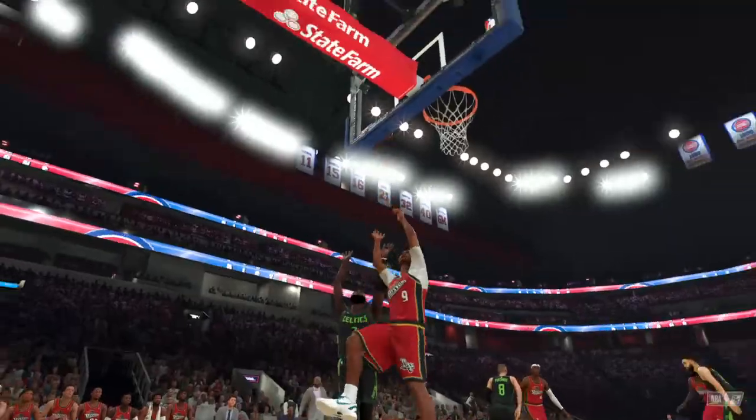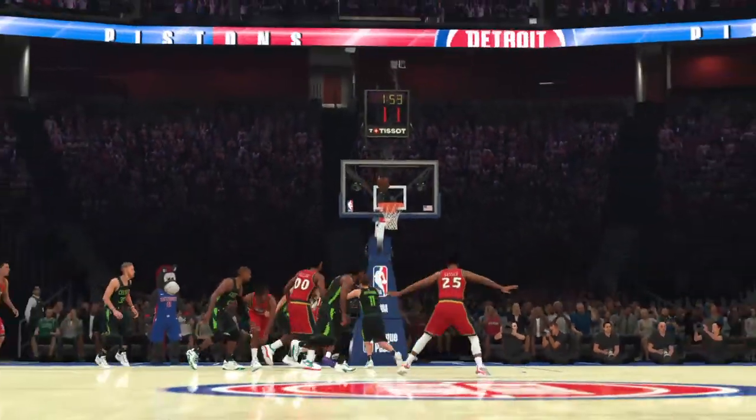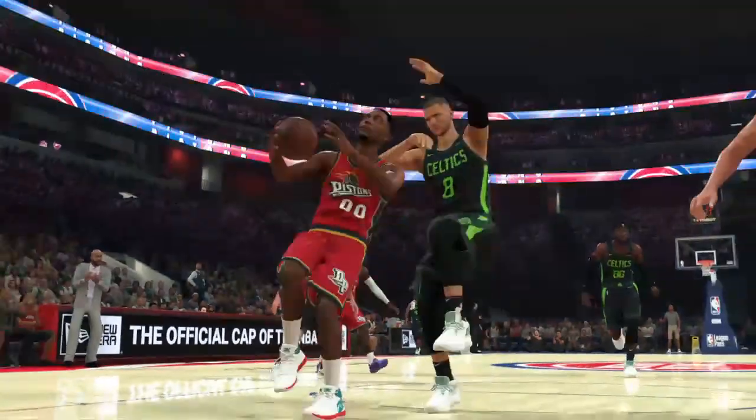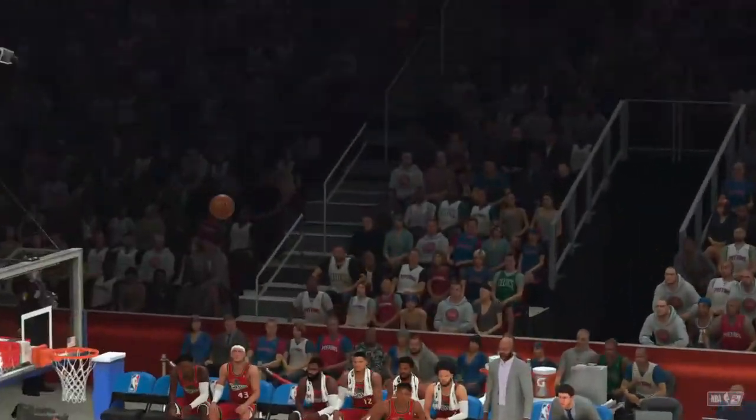Kenny, what's your take on Detroit so far? Well, they knocked the wind out of the defense in transition, converting fast break baskets in volume. It's a runaway lead right now. In fact, this looks like a track meet.